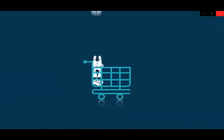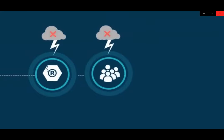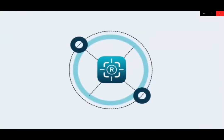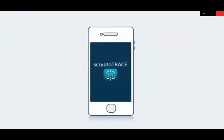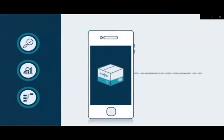Many counterfeits are purchased because it's impossible to differentiate them clearly from the original. This represents a substantial risk for your brand, your customers, and your turnover. Be smart and play it safe with ScriptoTrace, the innovative all-in-one solution for product and trademark protection. ScriptoTrace consists of a unique smartphone verification app, market analytics, and print layout management, all in one easy-to-use package.